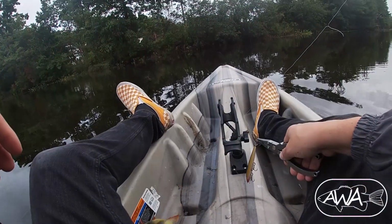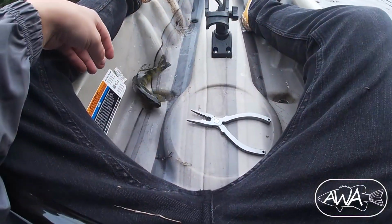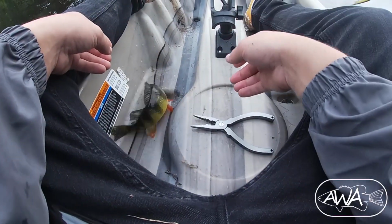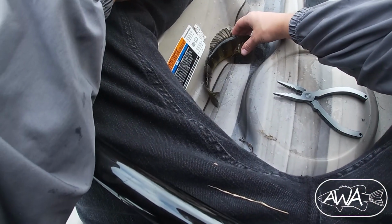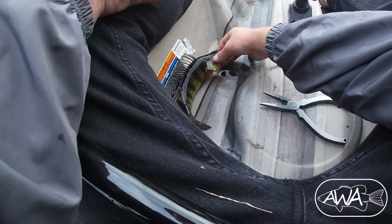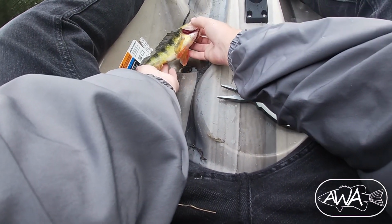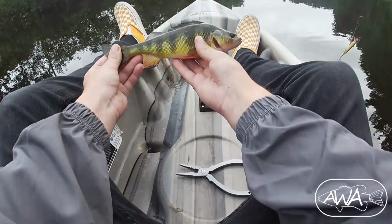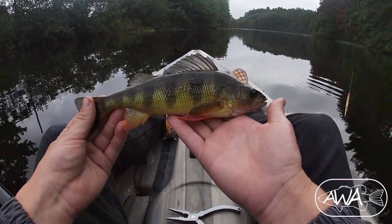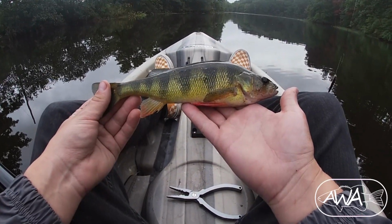Whoa, whoa, we got a flopper. Let's get those hooks in the water. Bro, they have really bad spikes on their backs. That's why I'm being so careful. He is flaring at me. That's crazy. Beautiful fish, guys. Oh my God. Wow, look at that. That's amazing. Not what we're after, but I will take it. That's a beautiful perch.